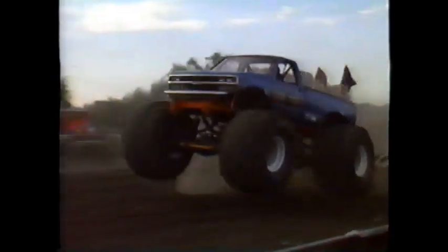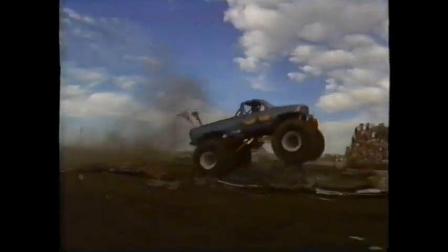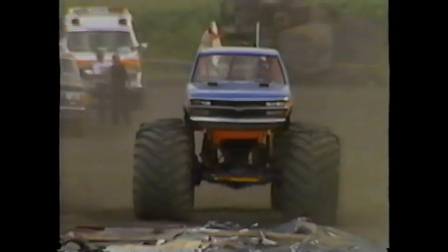Those wide tires, up to 4 feet wide and inflated with only 20 pounds of pressure, can absorb a lot of the strain when the trucks go tearing across a stack of crushed cars. Just what the crowd loves. And if they don't land just right, they can tip over forwards or backwards or to either side, or what they fear most, the rollover.